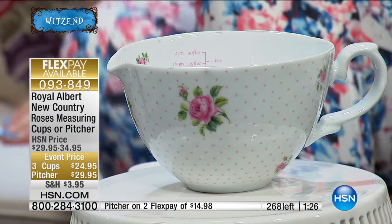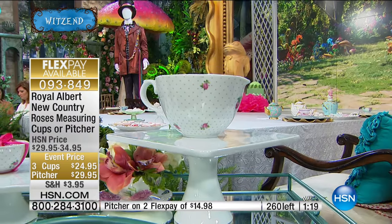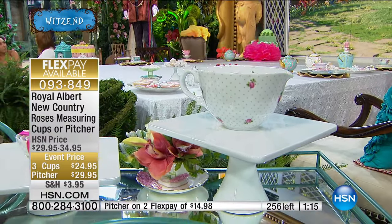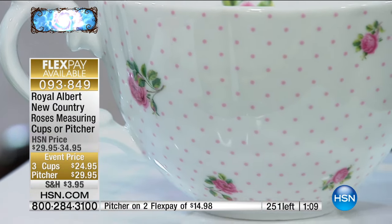Use them every day. Drink out of the mugs every day. Use them in your kitchen. Have them as beautiful pieces around the home. When you're not using the measuring jug, you can have beautiful flowers inside it. It makes a great little bouquet vase. That's a great idea, and they look gorgeous in the home. So don't be limited, use your imagination and really have fun.